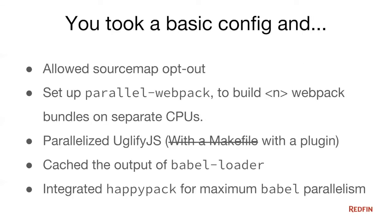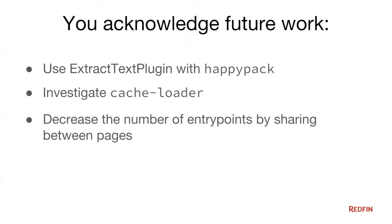You added a source map opt-out for people that like looking at transpiled code in the browser. You set up parallel Webpack to build all of your Webpack configurations in parallel. You parallelized Uglify.js, not with a makefile, but with this plugin that allows you to build everything in parallel easily. You cached the output of the Babel loader, and you integrated HappyPack for maximum Babel parallelization. But you acknowledge that there's future work that could be done.